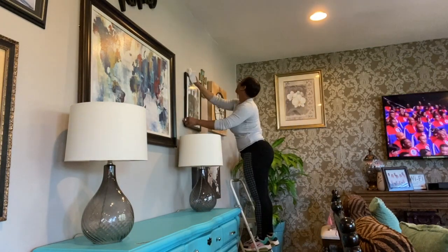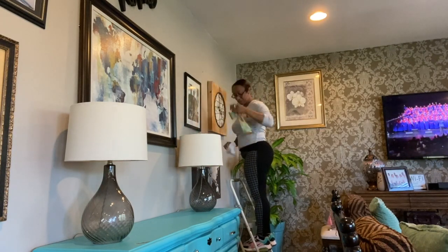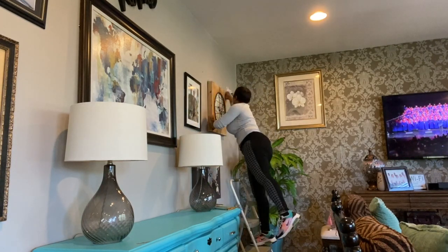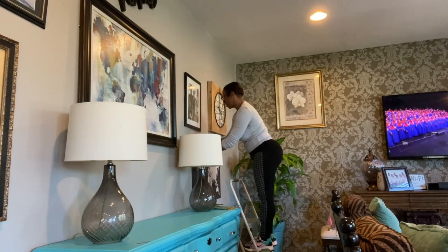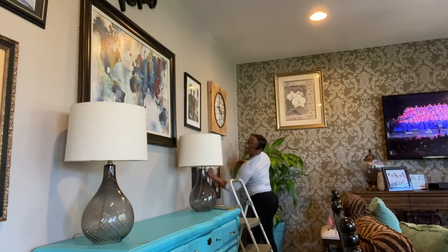So the first area in the living room that I'm going to clean is all of the wall decor. Just want to make sure everything is free of cobwebs, and also it's a time that I can go back and kind of fix anything that needs to be fixed or align anything that's shifted.